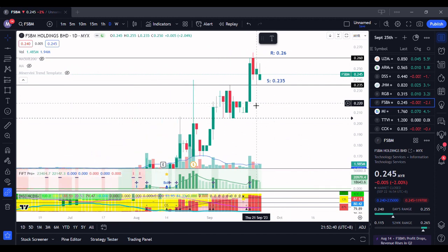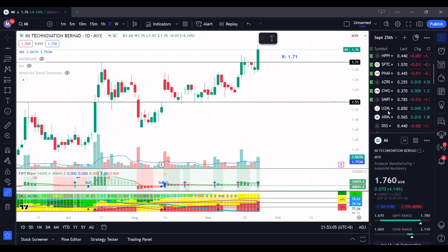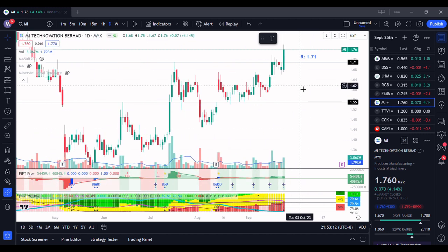The support at 0.235 is good in the sense that it was the previous resistance. You see, it was resistance here, then it could not break out, and when this big candle came, it took off 0.235 and continued going higher up to 0.26. I feel it's quite good lah. Okay, next, ME. I think there are very few tech counters lah. Generally, I don't think tech counters are doing so well in Malaysia. We can have a look at a few later if got time.